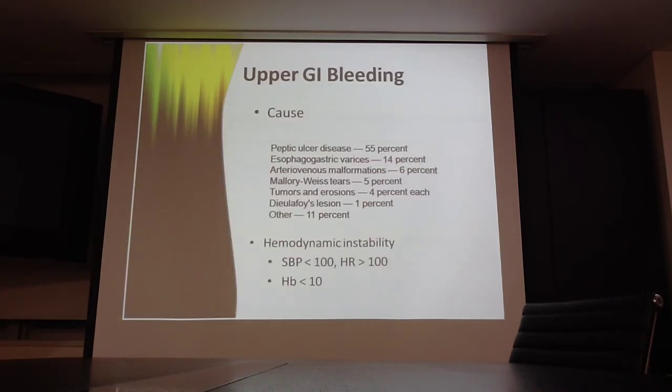And this is a question about upper GI bleeding. There are many conditions that can cause upper GI bleeding. The most common are peptic disease, gastric ulcer, and duodenal ulcer, and the second one is esophageal gastric varix, and others. In this condition, we should consider hemodynamic instability. This patient also has systolic BP less than 100 and heart rate more than 100. So in this case, we have to consider fluid resuscitation first.